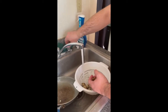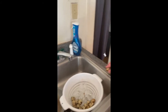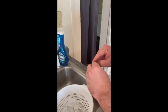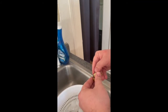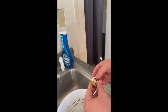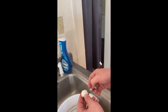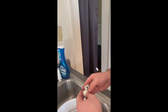That's good. We're gonna go ahead, lightly crack, and peel our quail eggs. I think this is like the smallest egg I've ever peeled. It's probably the smallest egg you ever held. True.